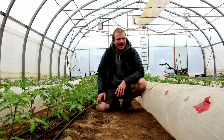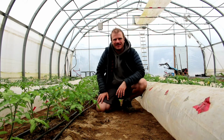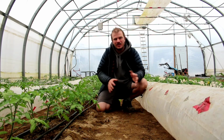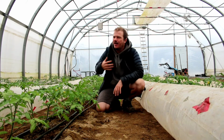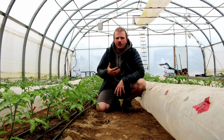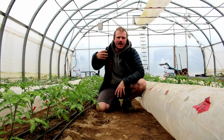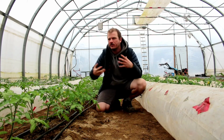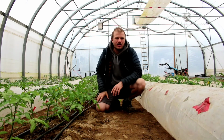But that's one of the joys of farming, that you get to go with the flow and work with nature, and that's both a challenge and an extremely rewarding side of it. This notion of really being attuned and connected to nature, and learning how to read what's going on and to adapt ultimately.